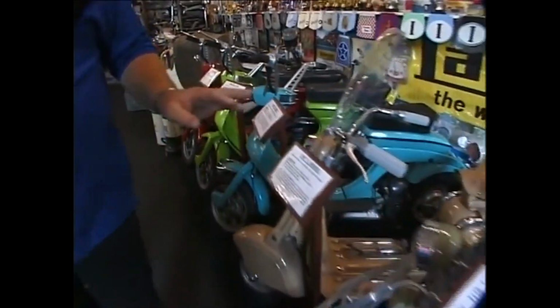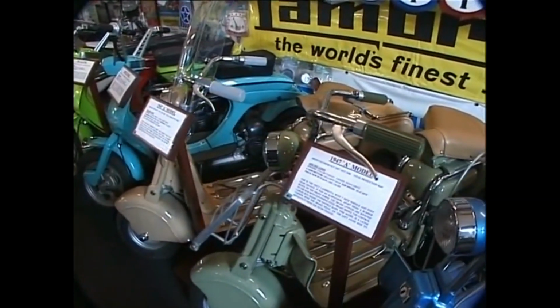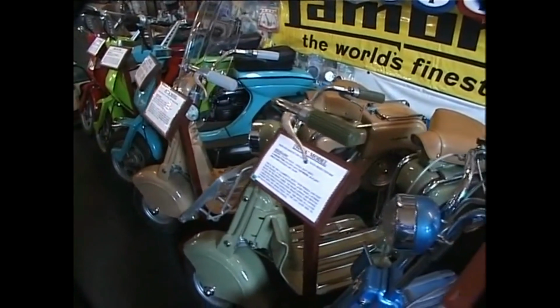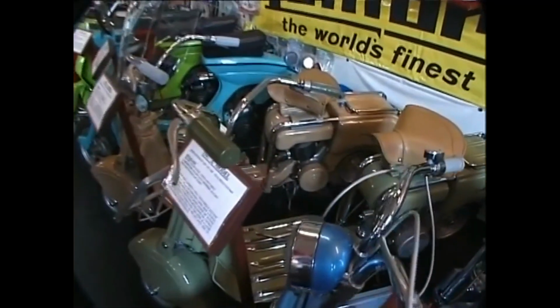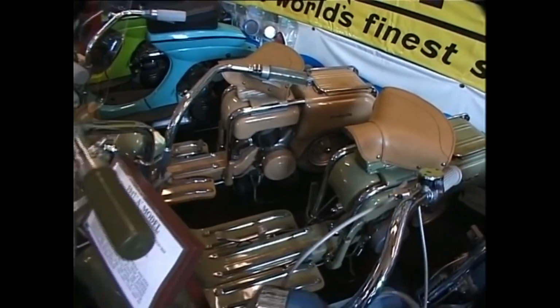Now, you'll see two scooters here, the green and the brown one. These are the Model A, or the 125M. This is how Lambretta started, and these were actually designed just after the war. 1944 was a prototype, and they actually came onto sale in 1947.